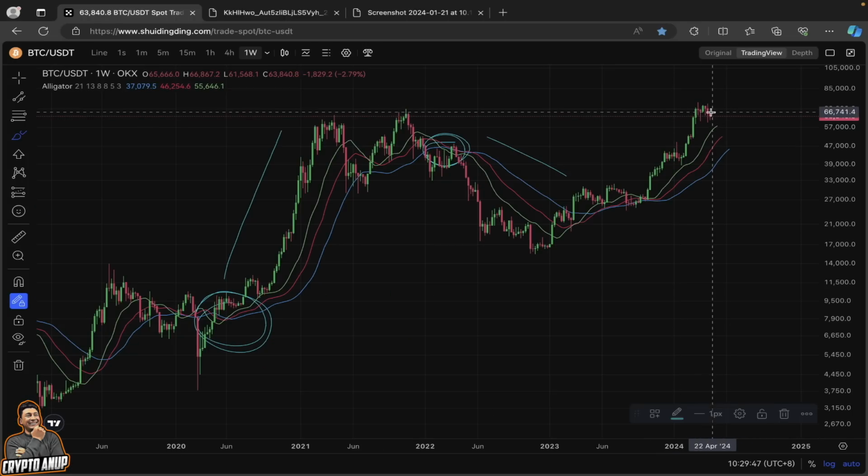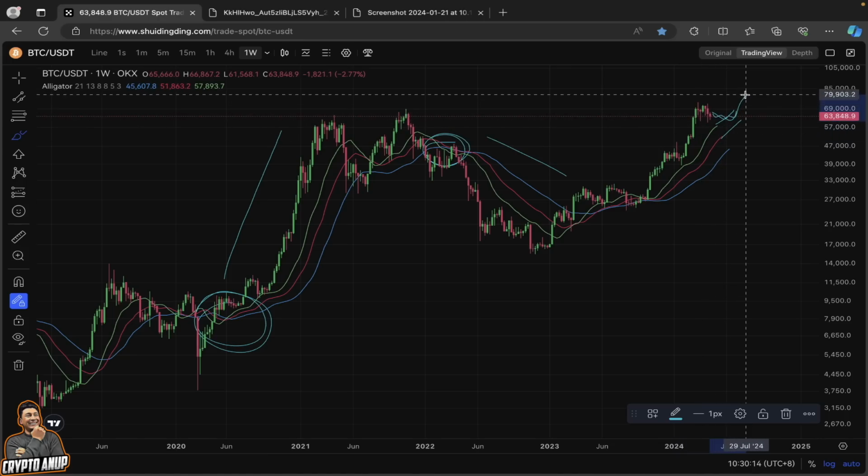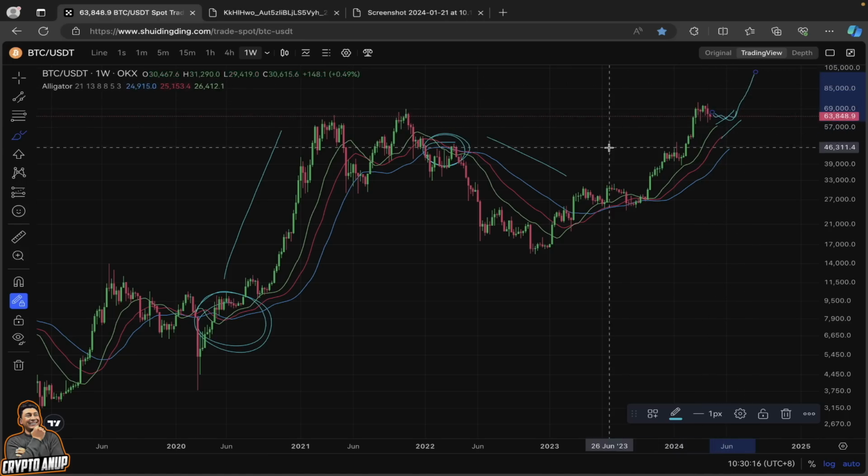So that's why in the medium short term, if we are going to see a move like this, we know this Williams alligator indicator will be acting as support. I mean, above 60,000, the top moving average will be acting as support. And as long as we remain above that range, it will be just a temporary pullback before expecting another continuation here like this.